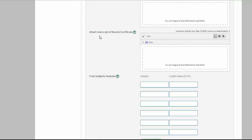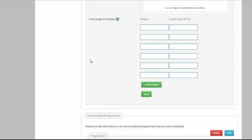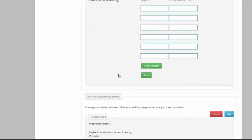Here we'd like you to attach the transcript of results. This is evidence that you've completed the course, verified by the institute. And ideally, if you know the subjects and the credit values for them, you can add that information in here. Once you've completed it, you can save.